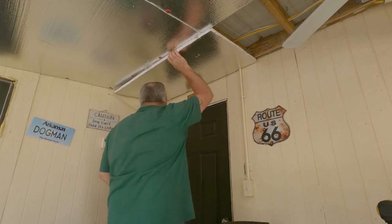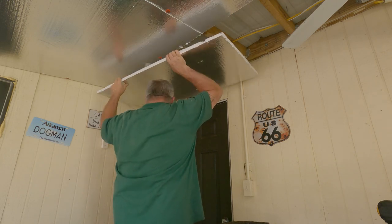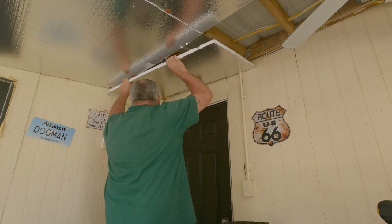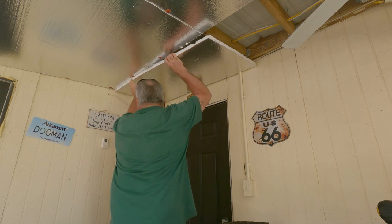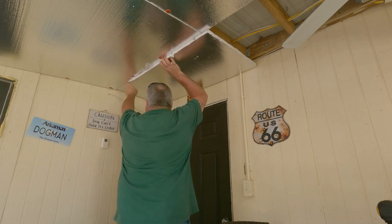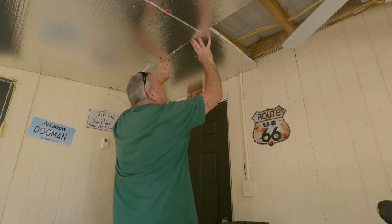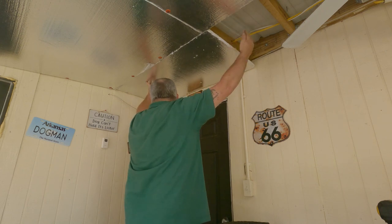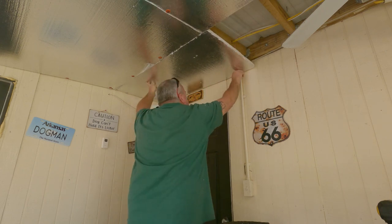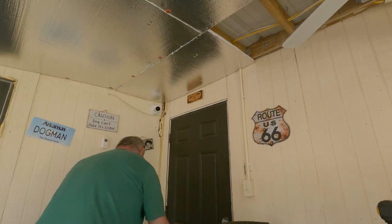All right, how the heck? Wires are in my way. Let me just cut a little. There. That's all I need to do. That's way. I'll have to trim that because I'm off on the 2x4.